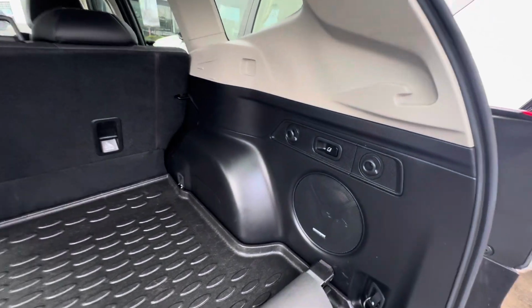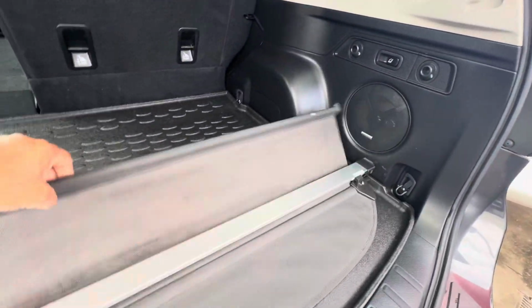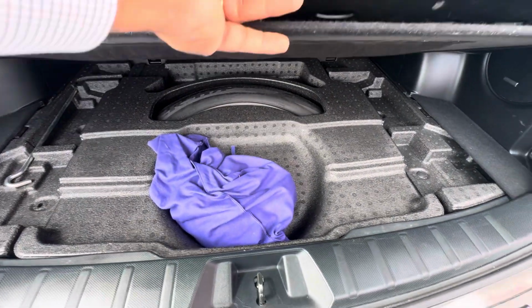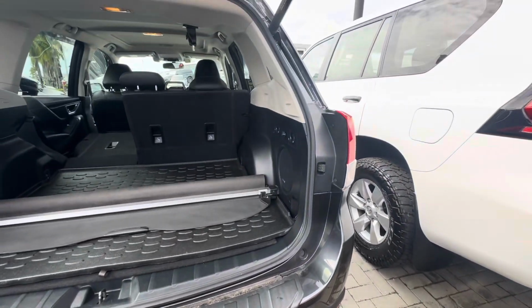You've got your good sound system in it. It's got the miniature subwoofer in the rear. You've got your parcel shelf there, and then underneath that, a compartment as well. Other little compartments underneath there, and the purple rag is basically there as well too.